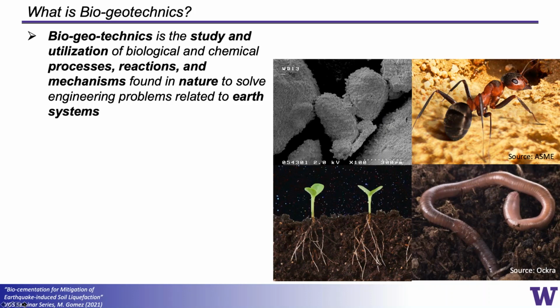One is referred to as bio-mediated. That's where we're using microorganisms or some sort of other biological process directly to do something of interest. And the other one is bio-inspired, where maybe we're looking at how ants tunnel or how worms burrow, and we're trying to extract principles that can be applied to a geotechnical system and solve problems that way.